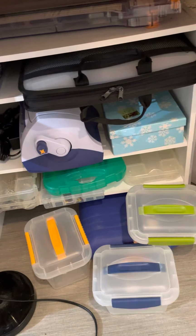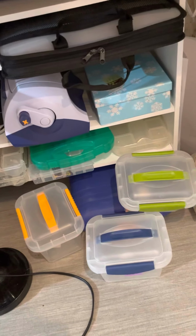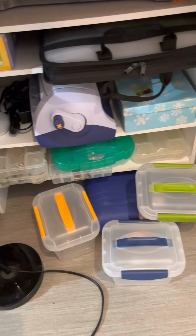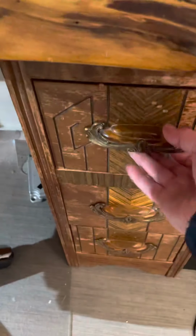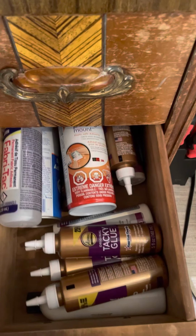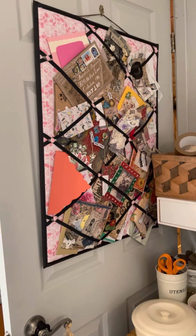Not a lot. I used to have a Cricut and I sold it because I wasn't using it. These are buckets with bling in them, and that blue case on the bottom has all different scissors. And in these drawers, I'll go through them in more detail later, but they're mostly just things that I use every day. Spare tools and spare glue. So yeah, and then we're back around to my entry door, and this is my wall of inspiration.